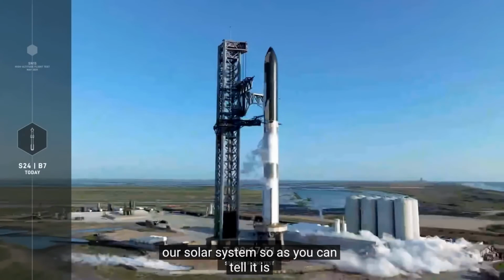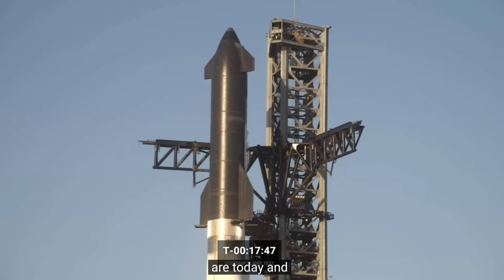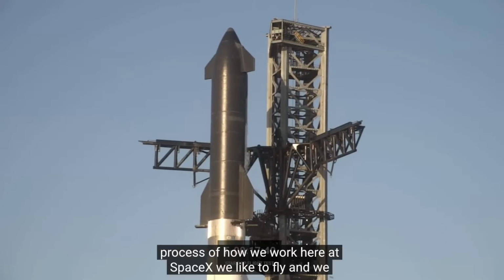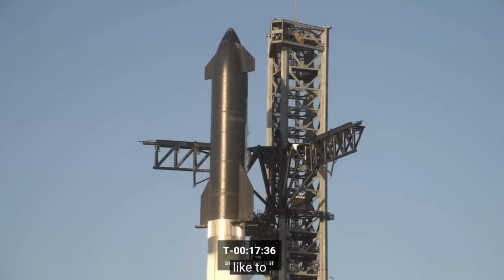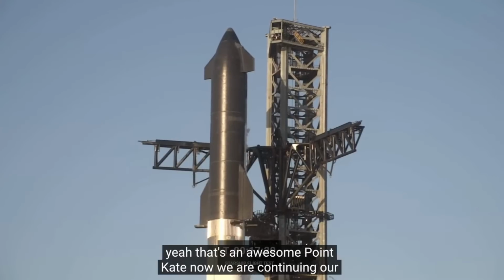So as you can tell, it is nothing but an iterative process to get to the point that we are today and where we will go from here. That iteration is a core process of how we work here at SpaceX. We like to fly and we like to test early and often, both on the side of hardware and software. Yeah, that's an awesome point, Kate.